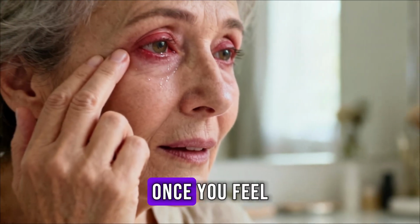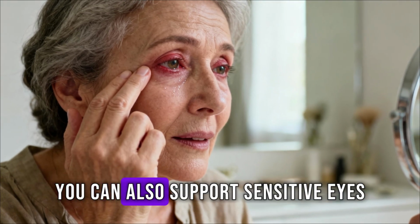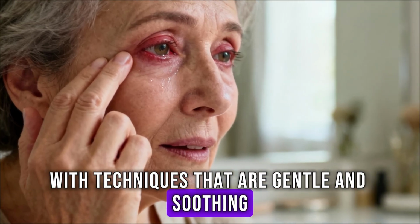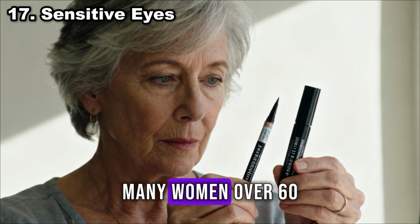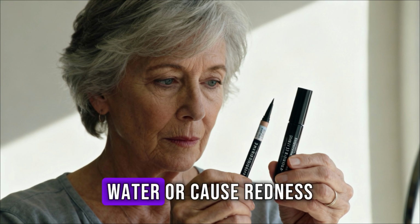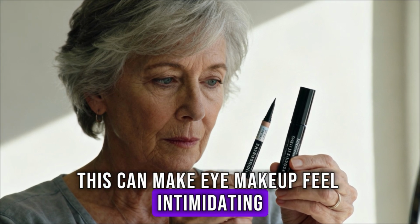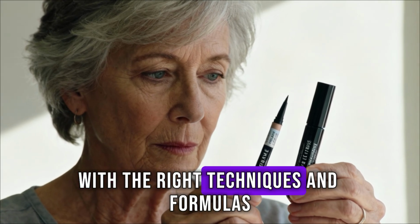Once you feel comfortable enhancing your features behind glasses, you can also support sensitive eyes with techniques that are gentle and soothing. You can define your eyes gently and safely. Many women over 60 experience increased sensitivity around the eyes. Products that once felt comfortable can now sting, water, or cause redness. This can make eye makeup feel intimidating, but you can still enjoy soft, flattering definition with the right techniques and formulas.